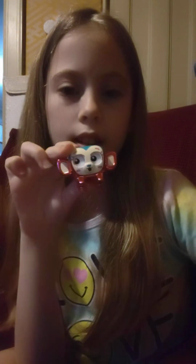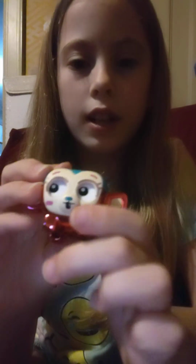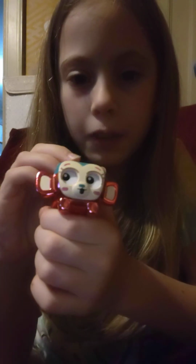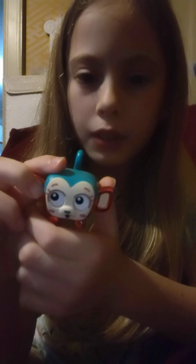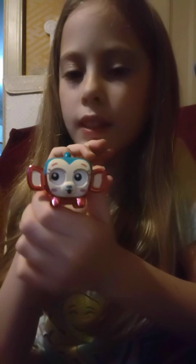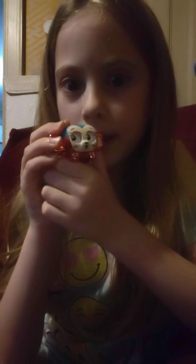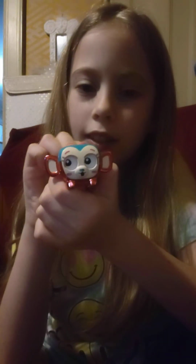Okay, and then I got two monkeys because I bought two sets. So I got another italic one, which is really cool. And then I got this pretty one. I'm going to give my italic one to my friend because I'm just so kind. I'm nice and she gives me things all the time, so I should definitely give her something back. And I chose this monkey instead of the other one, even though this one's a metallic one, for a reason, but I'm not going to tell you that reason.